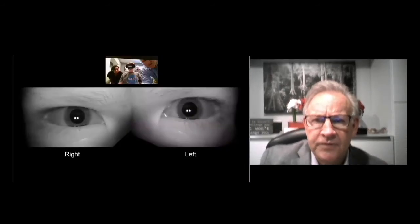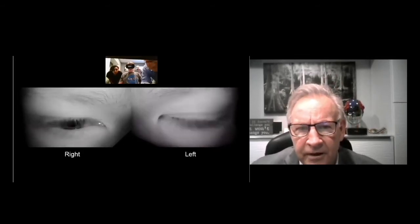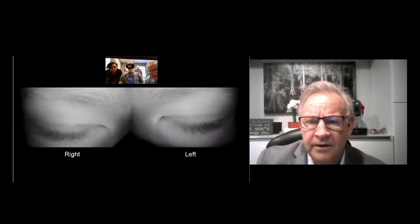So this is one of our younger patients, whose grandfather I was treating for some cognitive decline. He brought him in, he was having school problems. And with this little camera, we can watch his eye movement here.